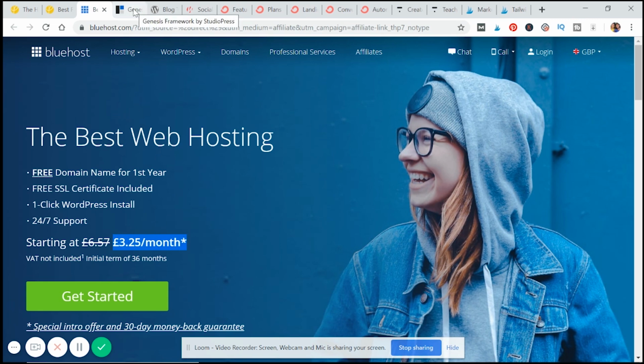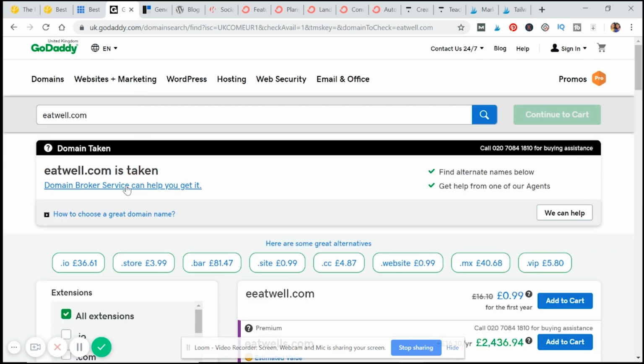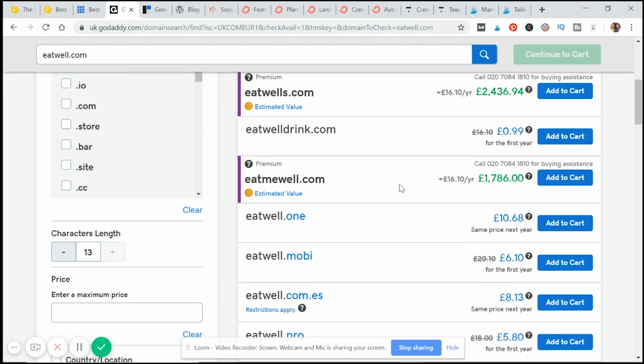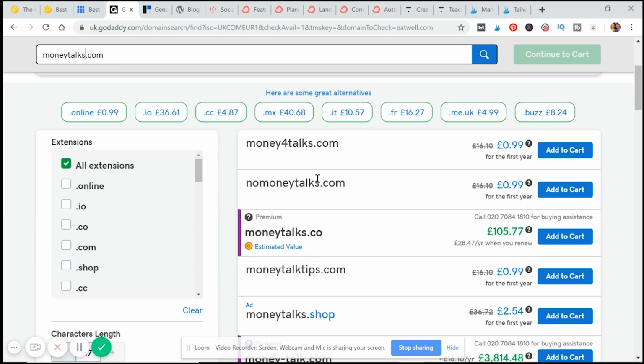Okay, so we've talked about domains and we've talked about hosting. If you were not getting a free domain here through Bluehost, by the way, you'd have to pay for that domain. Let's say you went to GoDaddy.com and you wanted to buy a domain, eatwell.com or something. I'm just making this up, right? Okay, it's taken. If you had to pay for a domain, some of them are really expensive. You can see there's a premium domain, and some of them are really cheap. You ideally want to buy a .com domain. I can't come up with a domain name, but let's say you came up with one.